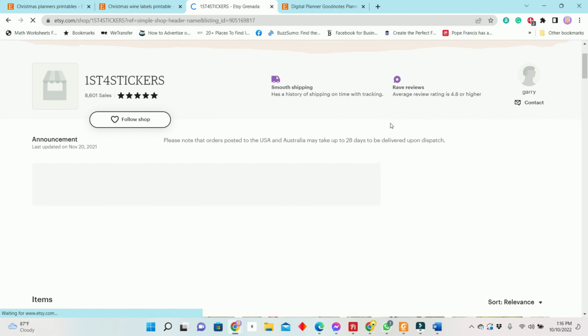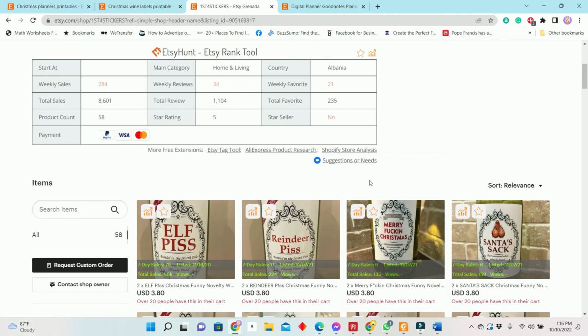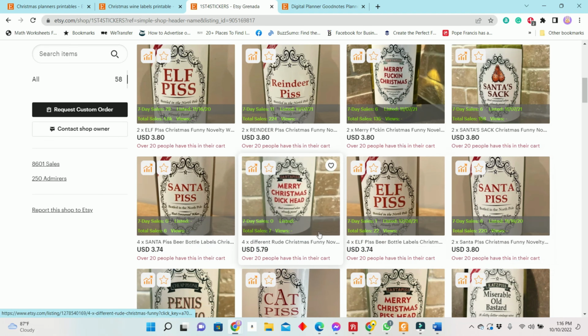If you're going to start your business around Christmas, selling printables and these other items, then you probably could think about adding these items to your store. So let us just look at the store for a minute. It only has 58 items, and total sales was 8,601, and weekly sales are 284. So this store is doing great.